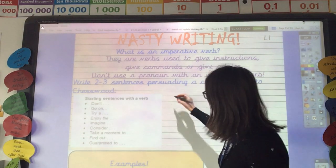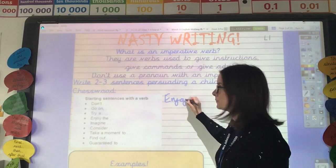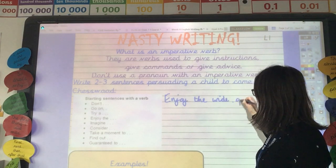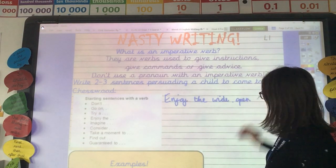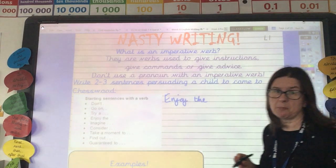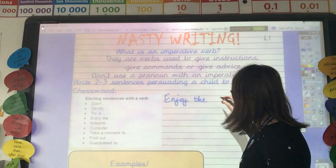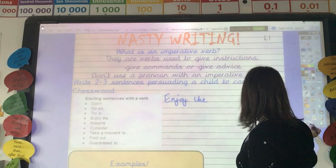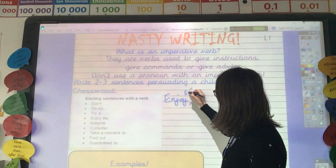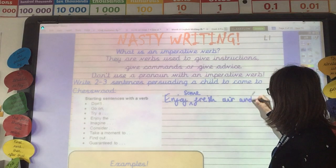So I'm going to start with, oops, I need my pen. I'm going to start with enjoy the wide open, no, I'm not going to write that actually. Change my mind. So if I was writing in my book, I might just write a line through it with a ruler and a pencil. Enjoy, I know what I'm going to say. I am going to write about wide open spaces, but I'm going to say enjoy some fresh air and wide open space.